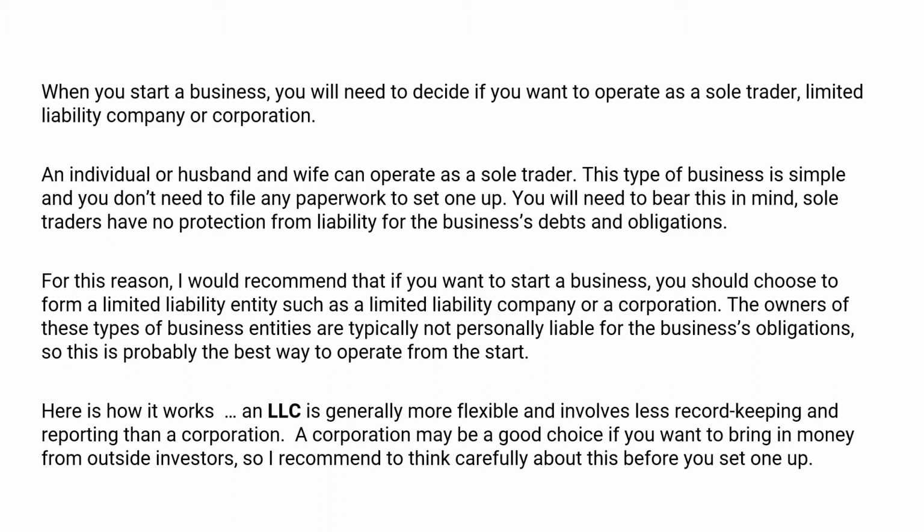An individual or husband and wife can operate as a sole trader. This type of business is simple and you don't need to file any paperwork to set one up. You'll need to bear this in mind. Sole traders have no protection from liability for the business's debts and obligations. For this reason, I would recommend that if you want to start a business, you should choose to form a limited liability entity such as a limited liability company or a corporation. The owners of these types of business entities are typically not personally liable for the business's obligations, so this is probably the best way to operate from the start.